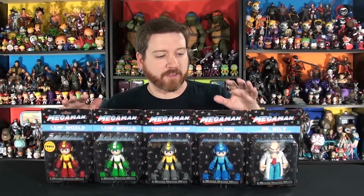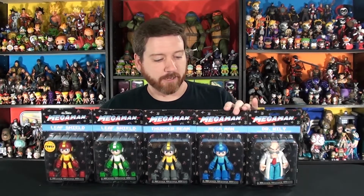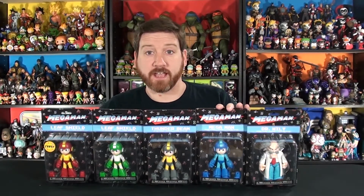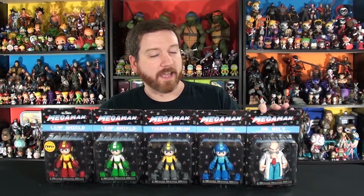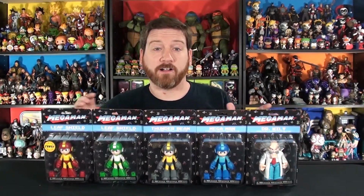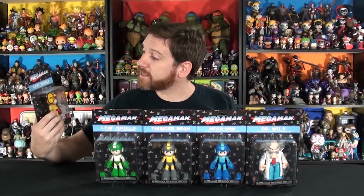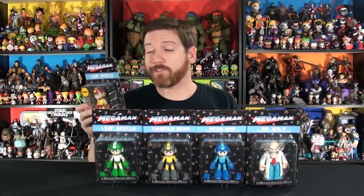Since these guys are all the same, to save time, I'm just going to focus on the blue one since they're all identical, and we'll just take a closer look at the standard blue Mega Man for now, and then we'll get into the Dr. Wily. But before I show these guys all out of the box and take a closer look at them, I just got to show you this in classic Funko style.